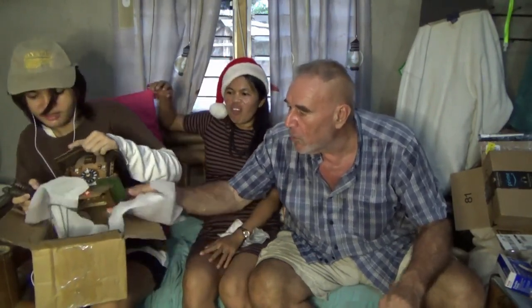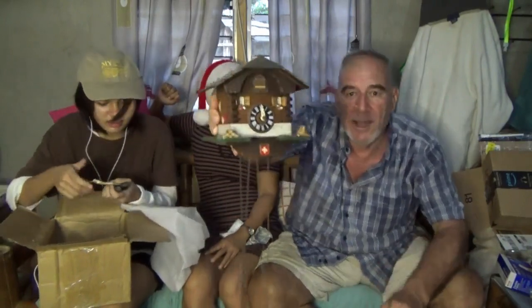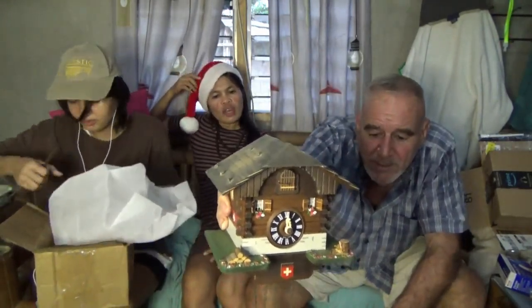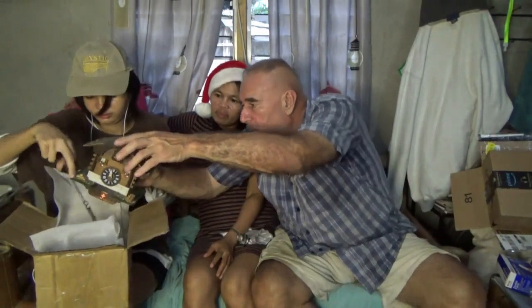No, Switzerland, which is like Germany light. Be real careful with it now. This is a real one. I've got the directions over there. They gave me the directions the other day. And all these things hang from it. That's the weight. You got to wind it every day by moving the pine cones. Look at that, guys. That's a real cuckoo clock. That's so neat. Let's set that back in there and we'll get the directions out and figure out how to use it properly.